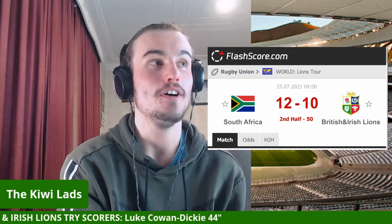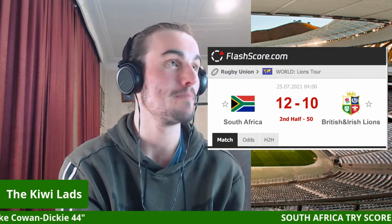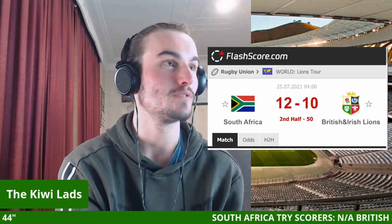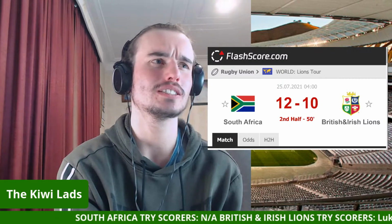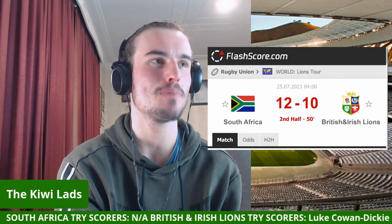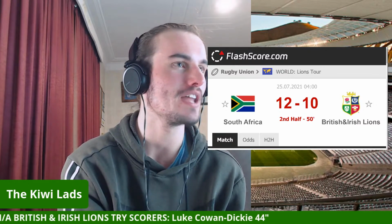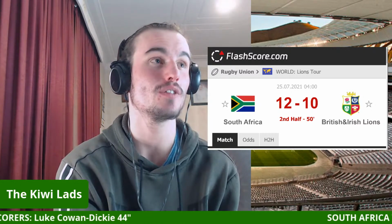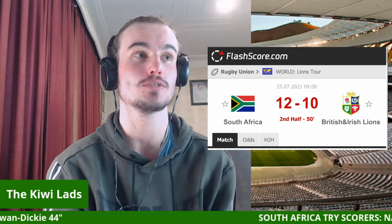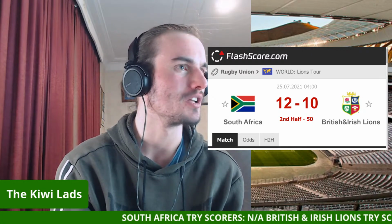At this stage now, we're going to have to wait and see whether or not this is going to be a try. Makazole Mapimpi kicking it in behind there. Peter Steph-Toy almost able to take it. No, he's fumbled it and it's gone backwards off the back of his leg. So it's whether or not there is enough forward momentum on that ball to be a try for Makazole Mapimpi. He almost was able to get over the line. That was great defense from Stuart Hogg as well. But then he did pass it back to Faf de Klerk. He almost dropped that ball as well. This is going to be a hard decision for the TMO, that is for sure.